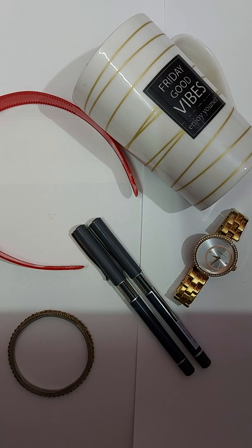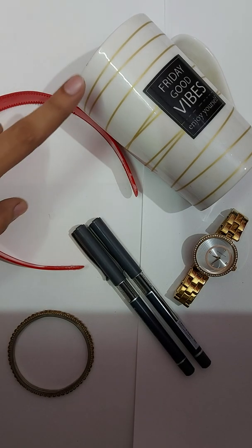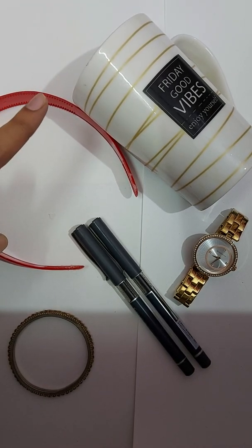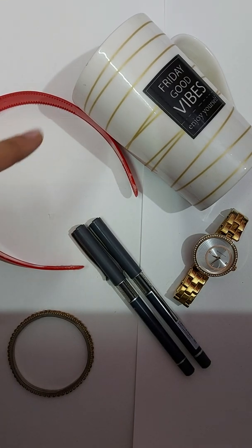Now children, in all the sentences which I said, you get to know something more about the naming words. All these are naming words. How? This is a large mug. Now the word large is telling us about the naming word mug. So the word large is describing the mug.